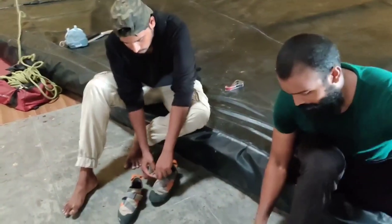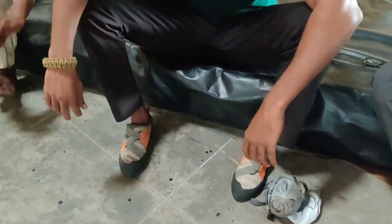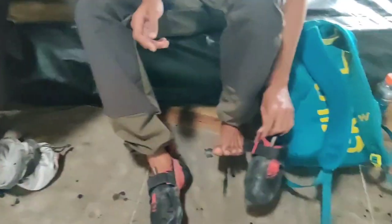We have survival shoes also here. It's almost like ballet shoes. Can you show? When stepping on small things, the shoe won't bend like this. Oh, okay.